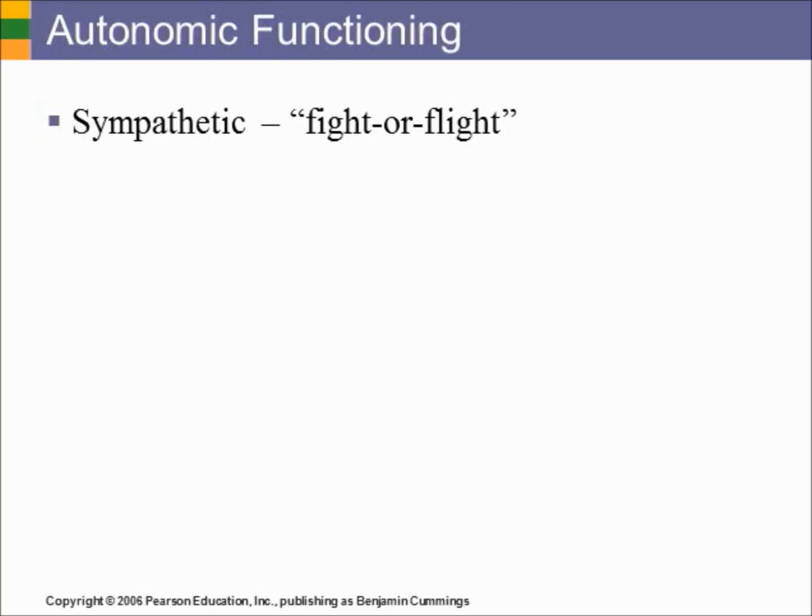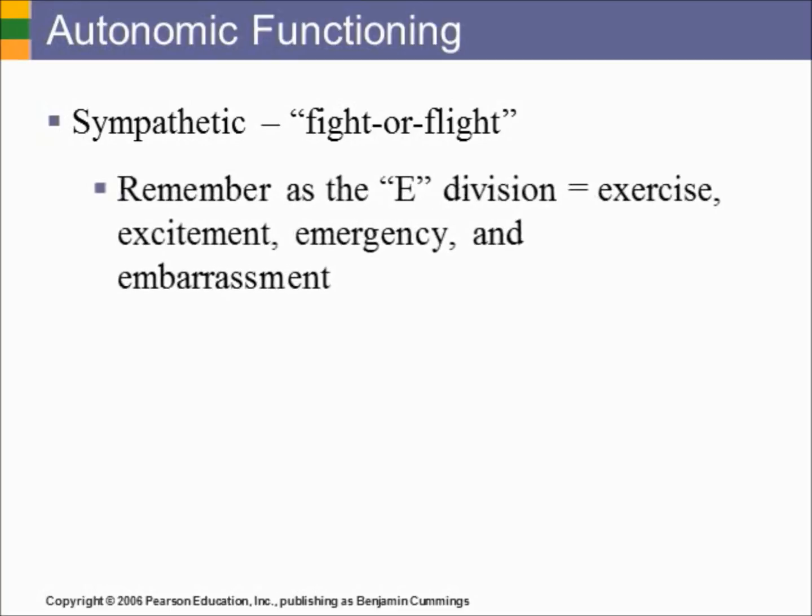Now, the way I always tell my class to remember this, think of this as the E system. This engages whenever you're in exercise, you're excited, there's an emergency, or you're embarrassed. All E's. If you think about what happens to your body during exercise, heart rate increases, blood pressure goes up, the blood vessels going to your muscles dilate, so you get more blood going to your muscles. At the same time, the blood vessels to your stomach and digestive system all constrict. So less blood going to those regions.